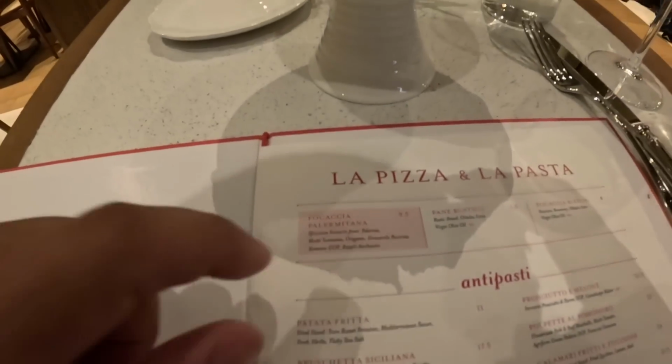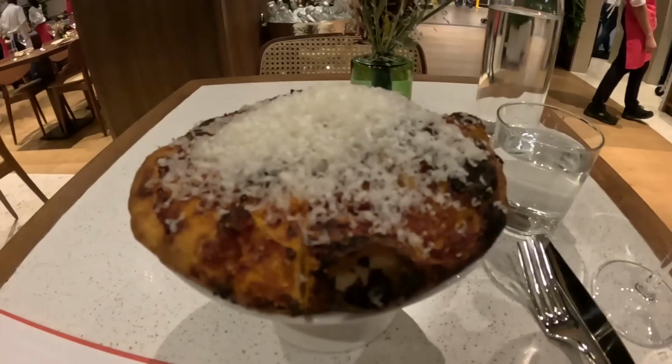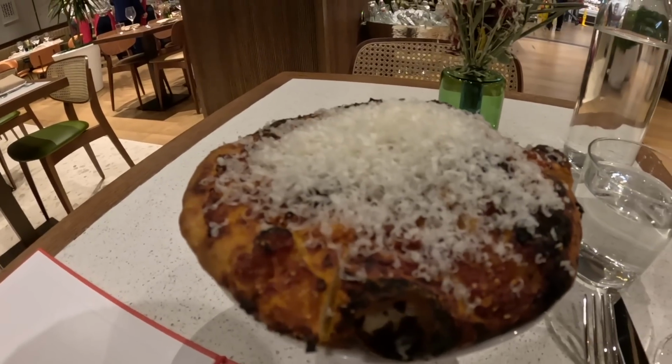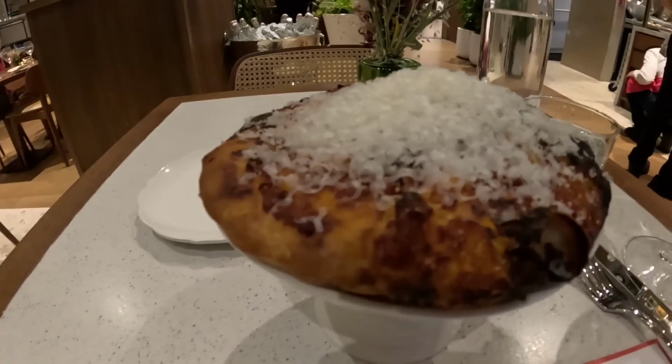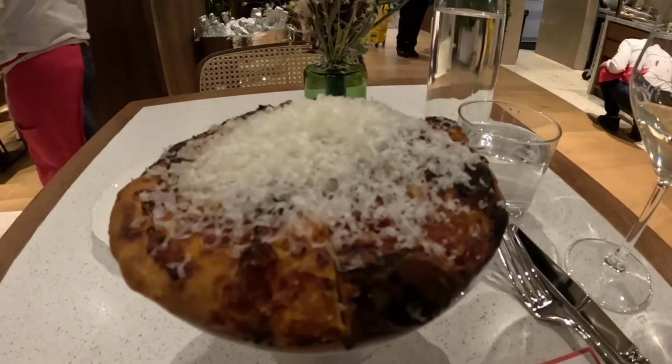Which is the $9.50 option right at the very front of the menu. And take a look at that. Fresh cheese on top. It's got tomatoes, oregano. Obviously, you got the crust there. It is bread. This is our appetizer. So I'm gonna go ahead and give it a try.